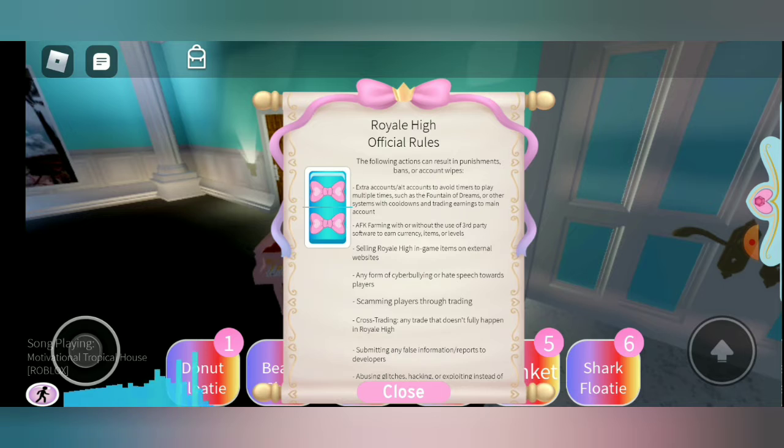So this is something that I'm sure a lot of people do. I haven't actually done this, but apparently it is against the rules. I didn't even know that. So if you guys are doing that, then make sure to not do that because you could possibly get banned.